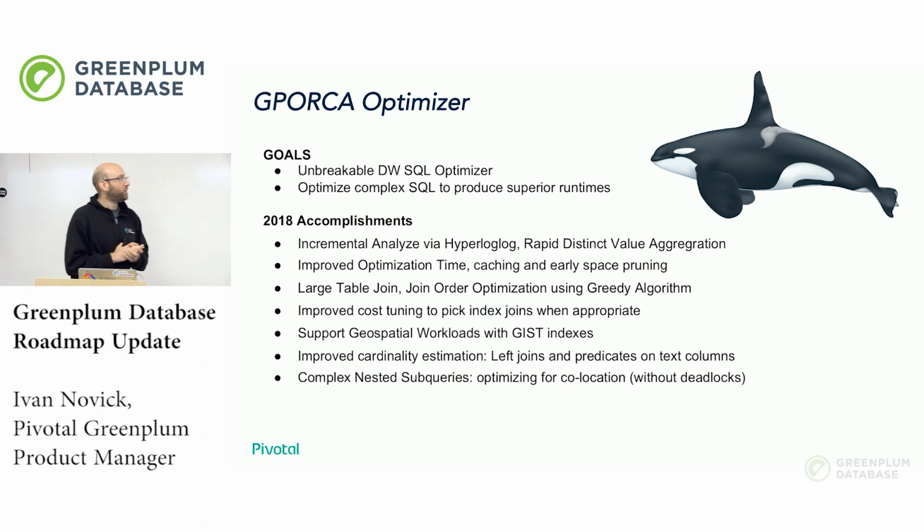Also, when it comes to optimization time, it's great that we can create a great plan, but how long does it take to come up with the plan? So basically, when a SQL comes in, there's a trillion possibilities of ways to execute it, right? And we need to consider every possible way and find the lowest cost. Is that even possible? And if it is possible, how do you do it without having the optimization itself take longer than executing the thing in the first place? So we've introduced additional caching and additional early space pruning into the process over the last year so that we can carve the search space of potential plans sooner and keep the optimization time down. So we're always watching not only how good is the query, but how quickly can we come up with the plan.